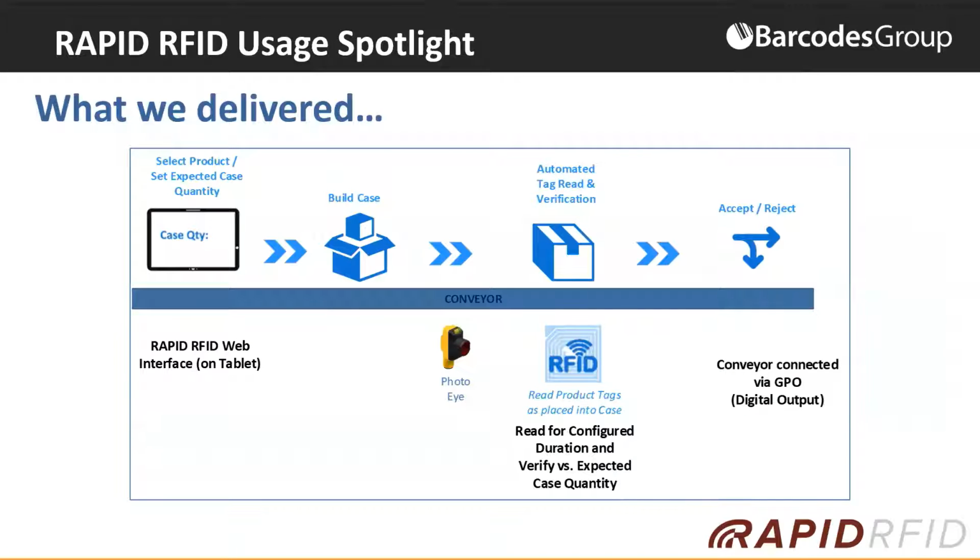So what we delivered was a very cost-effective means, and this involves both our fixed reader solution, Rapid RFID, and Rapid RFID Mobile to do some manual verification. But we started with a standalone system for them. So they just enter the case quantity. What am I expecting to be in there?